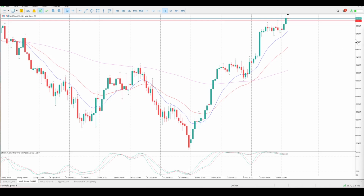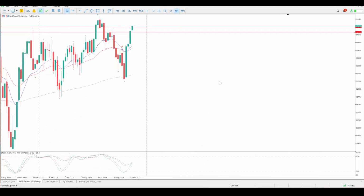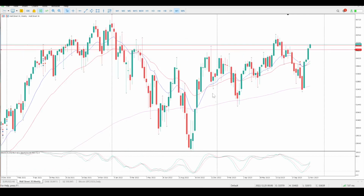So, a couple of things brewing on this chart, which are a little bit different to the S&P. Firstly, divergences. Look here, divergences. Also, a clear break of the range. There's the range, and we've had a clear break of that yesterday. Now, I'm not going to read too much into divergences just yet, because if you look at this on the weekly, it's a much bigger bullish picture here, and this is a break of a flag.